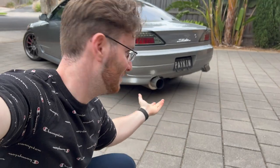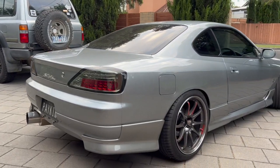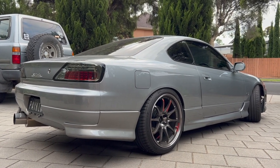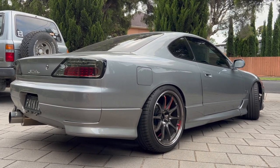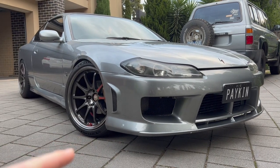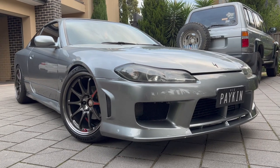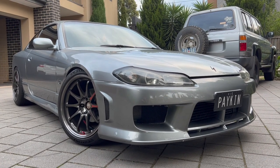So why an S15 Silvia, you ask? Well, I'll give you a clue. Yeah. There's absolutely no denying how good these things look. They're an absolutely timeless design, which I don't think will ever get old. This car looks so good that whenever you think of a drift car, whenever you think of a Japanese sports car, it's almost always going to be one of these. Nissan really nailed the design on these, with the S12, the S13, the S14, and now the S15, and they've done an excellent job with this one.